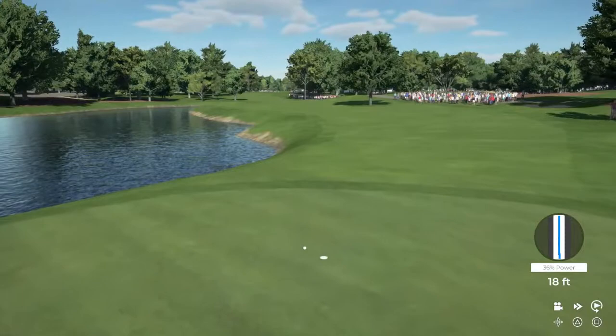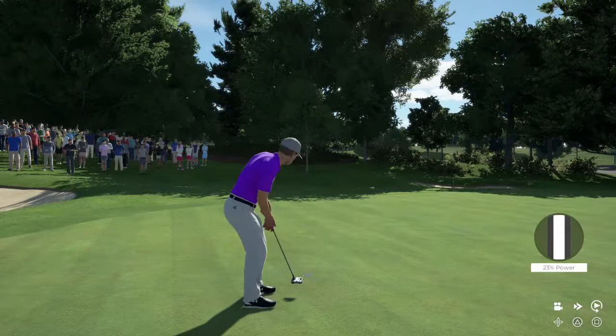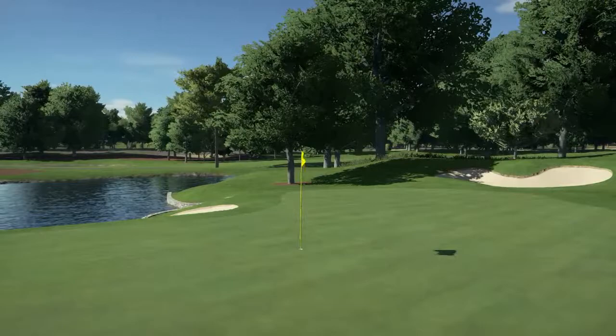Well, this will be good for the momentum. Let's make this birdie putt. Okay, let's head to the next. Currently at minus 3 for the round.